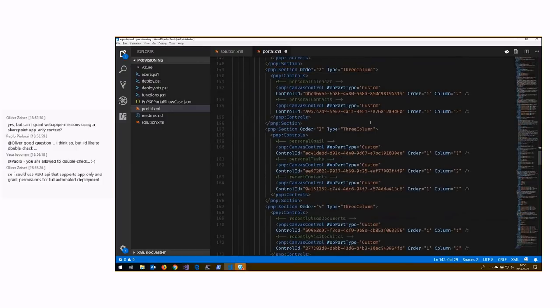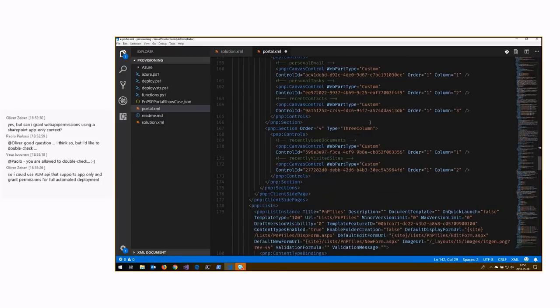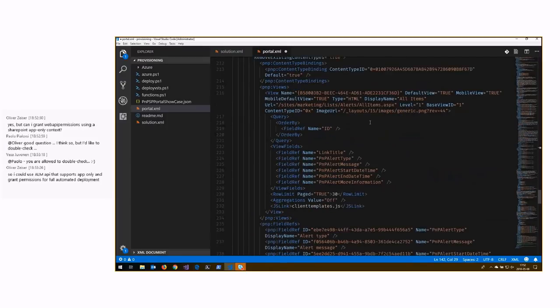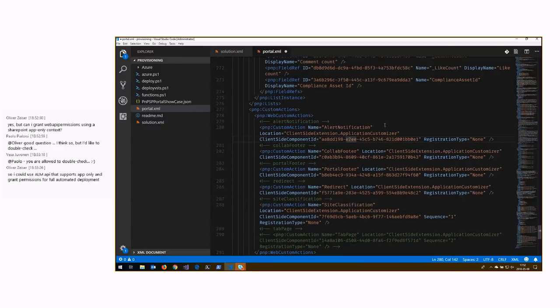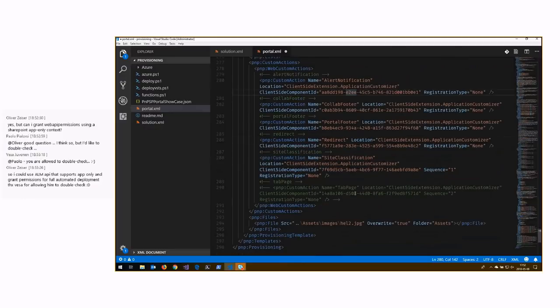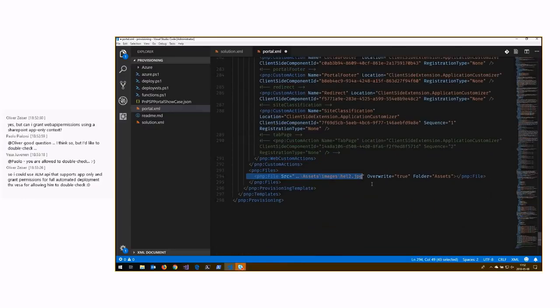Then we have a couple of lists. Nothing special there. And here we add some custom actions being SPFx extensions, application customizers. So we have the footer and a header and a redirect and a classification thing. And then here we upload the actual image file to the assets folder. So it's the same file that we've referred to in the header of the page. So that is the template in a nutshell.